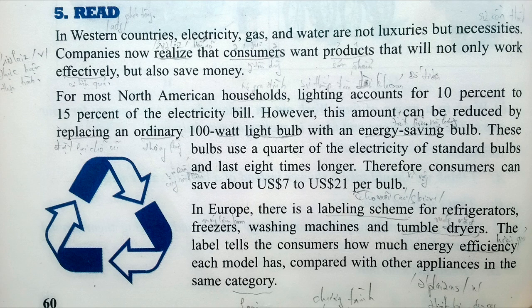In Europe, there is a labeling scheme for refrigerators, freezers, washing machines, and tumble dryers. The label tells the consumer how much energy efficiency each model has compared with other appliances in the same category.